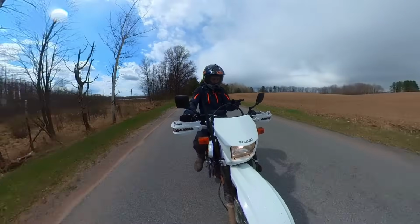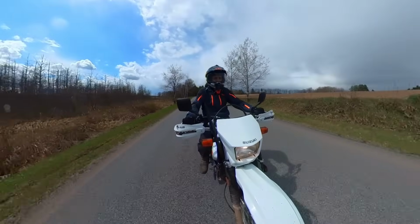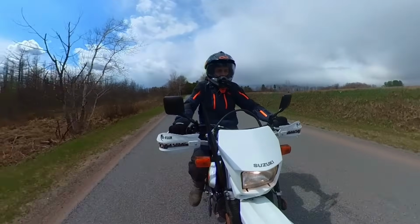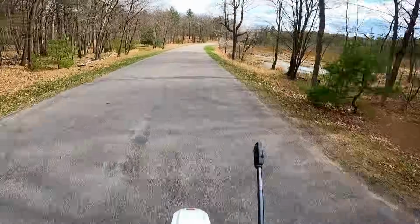I think once we get some different bars on here, and maybe even swap the foot pegs out for something solid mounted, I guess I shouldn't say anything. We'll do that and we'll see what happens, I guess. But either way, this is definitely a very nice bike to ride.